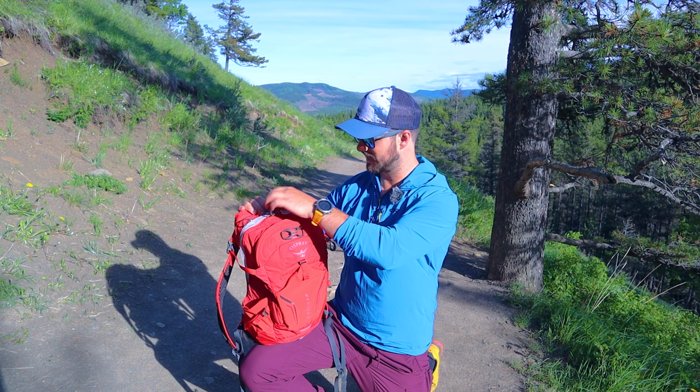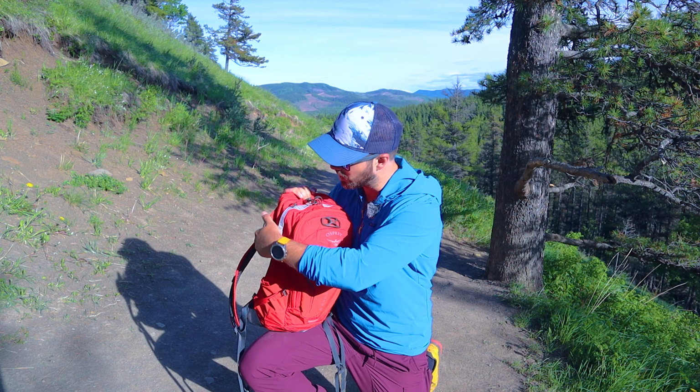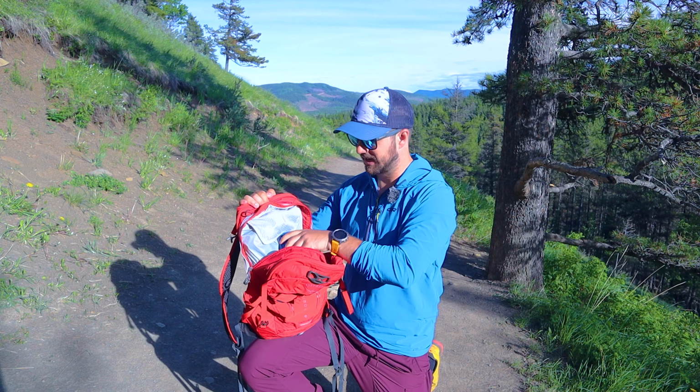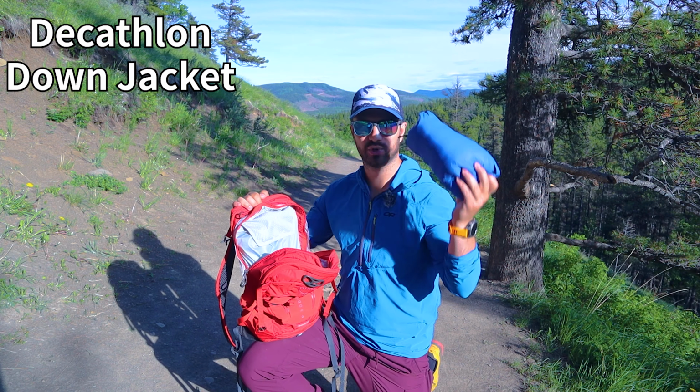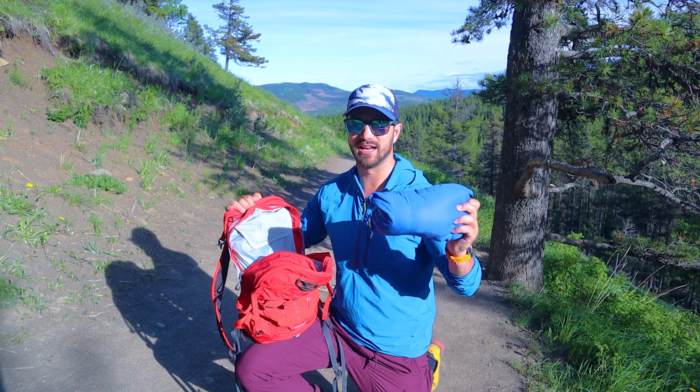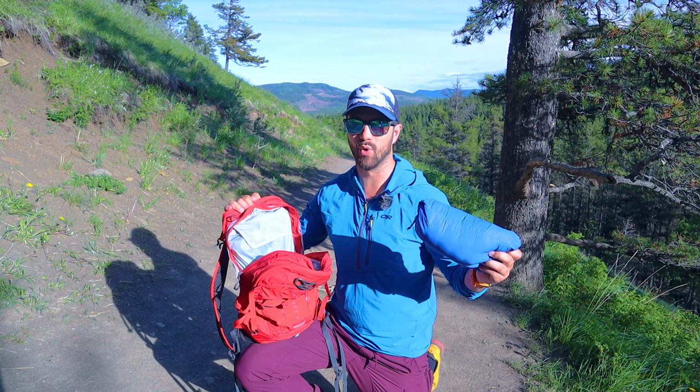Then the middle pocket is the biggest one, and I usually have to undo these side straps in order to get at it. But in here, I keep a Decathlon Trek 100 down jacket, really warm, nice down jacket that I can pull out and throw on if I'm at a summit or it's starting to get chilly. And it's good in case of emergencies as one of those layers to keep you warm if you need it.